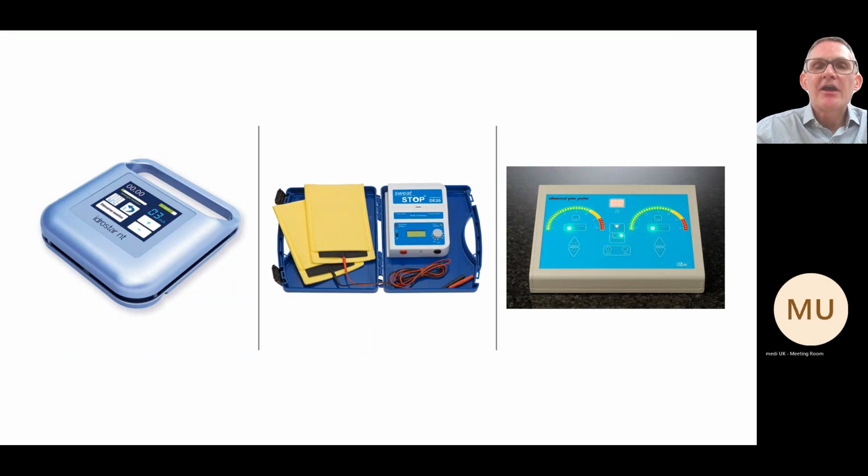You can buy bona fide devices that have been CE marked, and we sell these available from our website, and ones that can be used by patients at home, and the larger devices like the ProPulse, which tend to be used in hospital clinics.